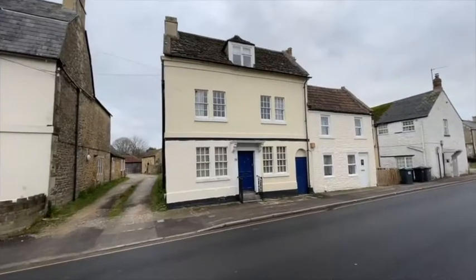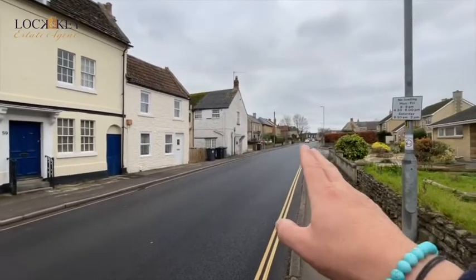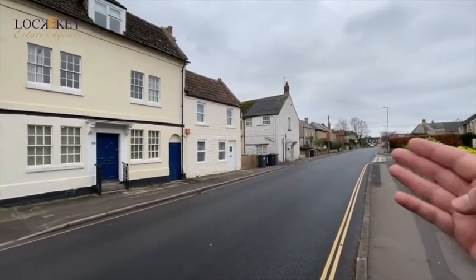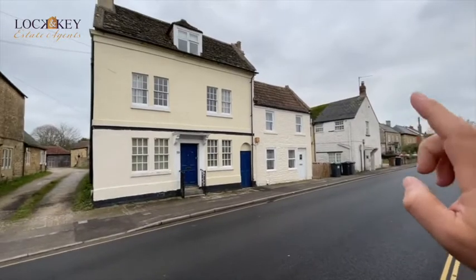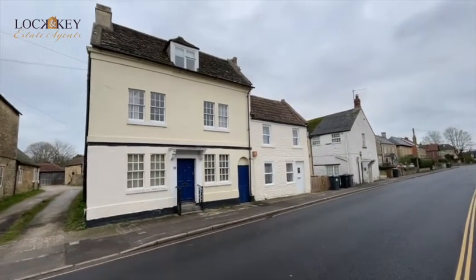And here we go, guys, 59 King Street. As you can see, the road just takes you up further there. There's a petrol station just there on the right. There's the Lyric School. And if you want to link up to the A350, you just turn left by the roundabout. That takes you up to Trowbridge, then can go further on the A350, Warminster, Westbury, towns like that.